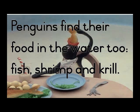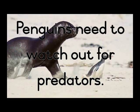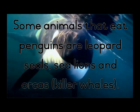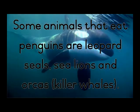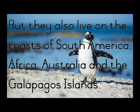Penguins find their food in the water too: fish, shrimp, and krill. Penguins need to watch out for predators. Some animals that eat penguins are leopard seals, sea lions, and orcas, otherwise known as killer whales. Most people think about penguins living in very cold places like Antarctica. But they also live on the coasts of South America, Africa, Australia, and the Galapagos Islands.